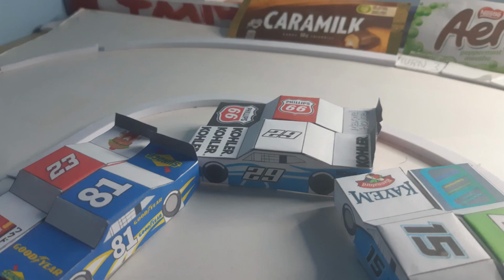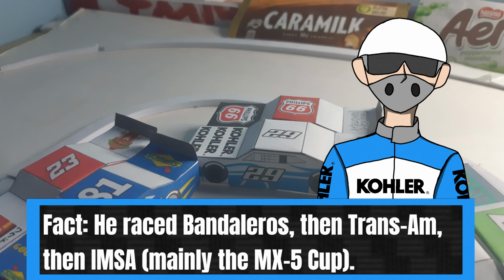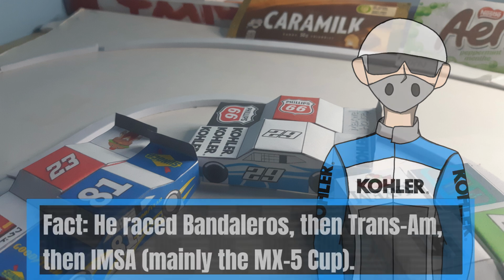One last story for this race before we get to the starting grid is the 29 of Jonathan Rado, as he won the exhibition race in crazy fashion, as he was able to come in clutch on the last lap. We'll see if that'll work here. He's starting 7th, so kind of midfield, especially when there's only 15 cars. But we'll see if he could work his way up to the front in this race. I mean, it's twice as long as the exhibition, so that means more time to get to the front.